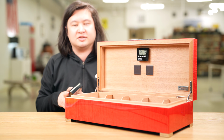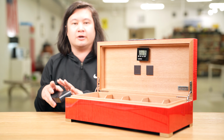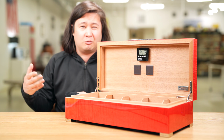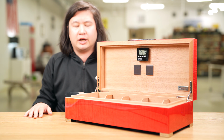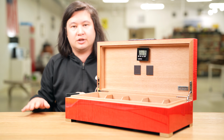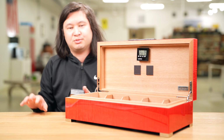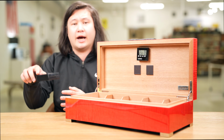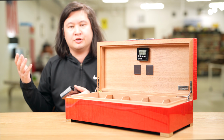One of them is that it says this thing should weigh about a half pound when properly filled. But when it showed up, it weighed well over a half pound, more than a half pound. And so I didn't go through the initial filling instructions. The way that works, Prometheus basically says, take a large container, put about 2 inches of distilled water in, and just put this inside of the container, let it absorb the water. After 5 minutes, take it out, dry it off, and then you should be good to go.